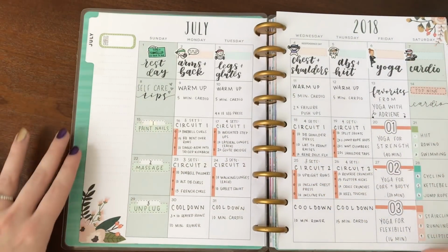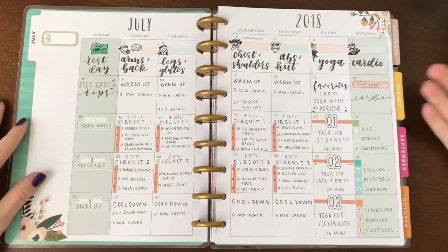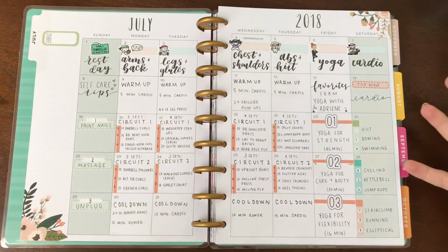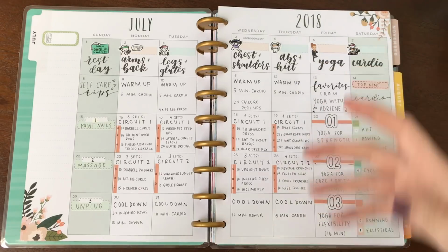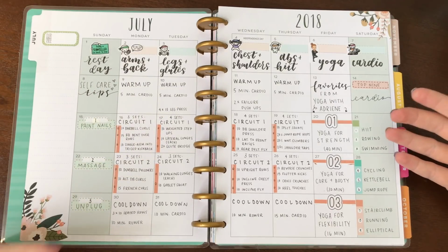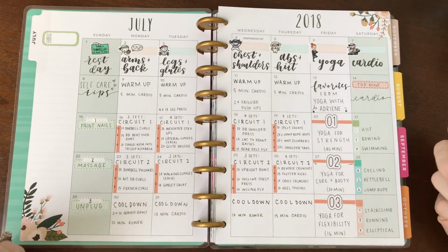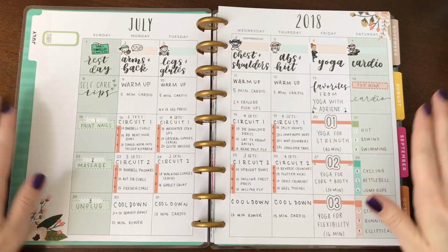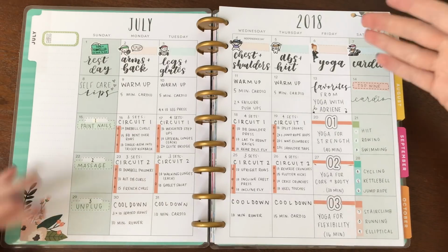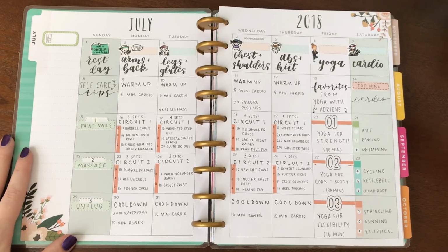And then this is how I've decided to use the month at a glance. I typically do my workouts in 4 to 5 week stints, because every 4 to 5 weeks your muscles need to retrain, because they kind of get used to how you're working out. This is what I've been told from a lot of my personal trainers that I've worked with and friends that work out a lot. So you need to switch things up. This is how I'm going to use July, to mark down what my workouts are, what days they are, and what type of workout I will be doing.